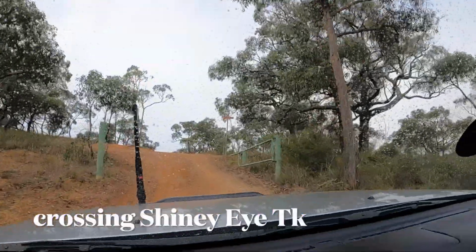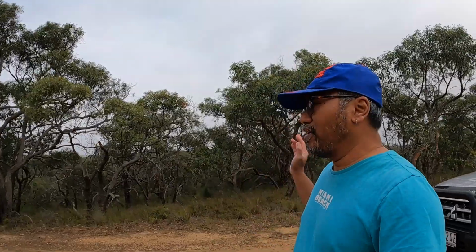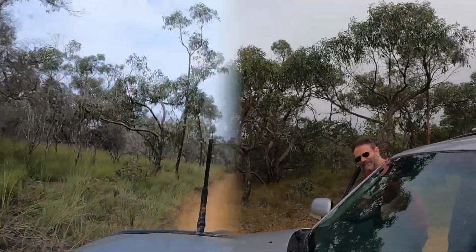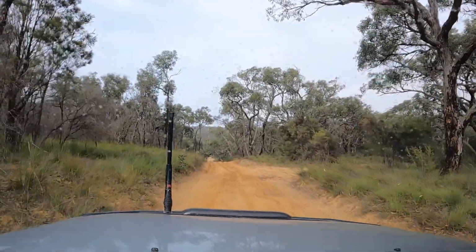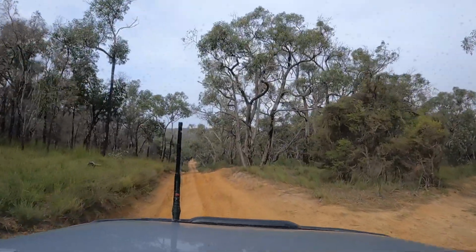This one is Shiny Eye Track. Shiny Eye Track, that sounds like a medical condition. Oh no, still on the same track, not Shiny Eye Track. So behind me is quite deep, but I think it's an okay track, isn't it? Yeah, that looks relatively straightforward at this point, but we started off saying that with Allardyce track yesterday, and look how that turned out. We were slip sliding down hills. Indeed. Well, it's coming up, a little bit deeper, the ditch. It does, deeper ruts. We'll try to straddle them, but we might slip in, that happens.